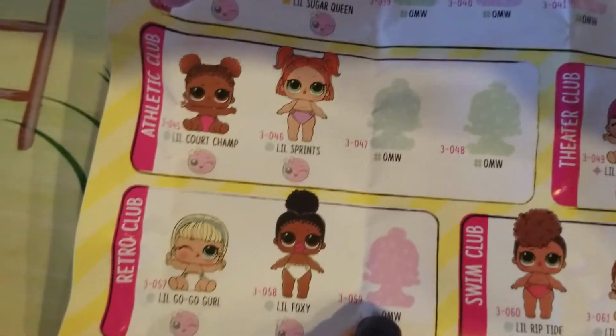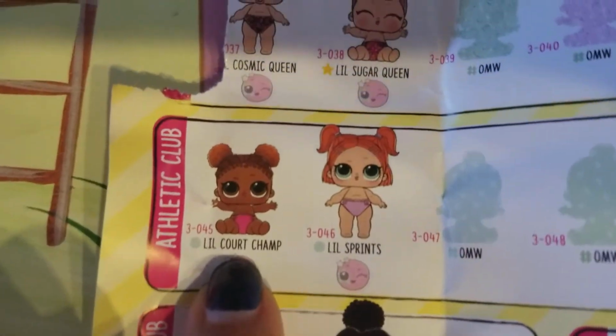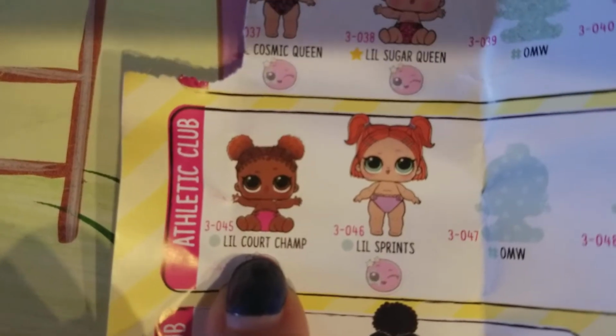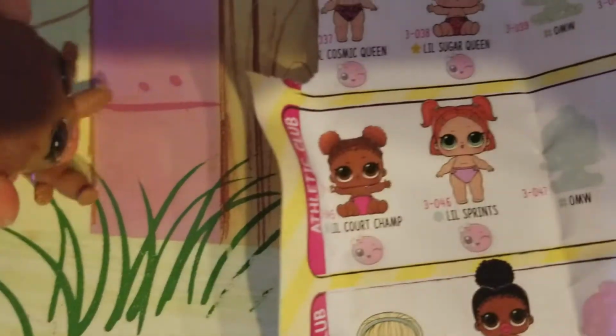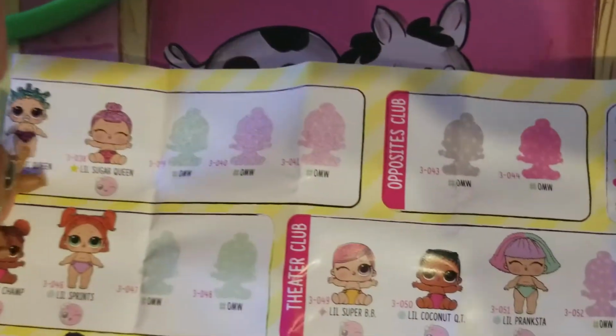So this over here are all the babies that you can get. And we got that one over there. It's called Little Core Chimp. Is that her? Yes, that's her. Really cute. I'm a little club. Yay! And I'm having fun over here.